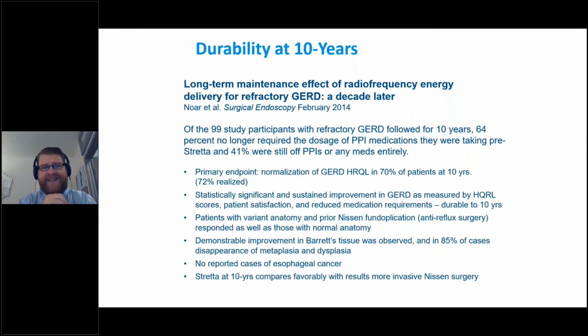Marc Noir also performed a 10-year durability follow-up study. And of course, at 10 years, it can get increasingly difficult, particularly with older patients, but his results were overwhelmingly positive. The notable result was that there was demonstrable improvement in Barrett's esophagus tissue, and in 85% of cases, there was disappearance of metaplasia and dysplasia. This is something that's very important to us. Patients, of course, who are showing symptoms of more severe diseases than GERD, once their GERD is resolved, many of them over time will also heal for some of those other conditions.